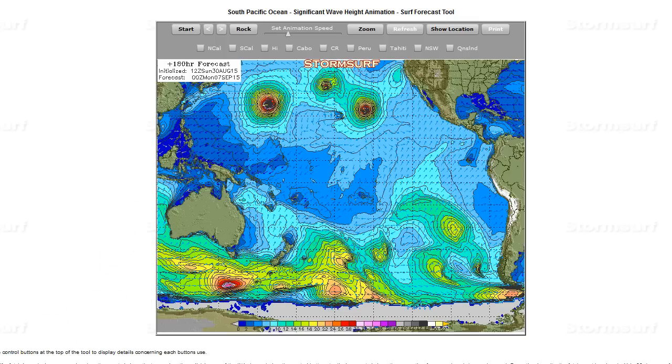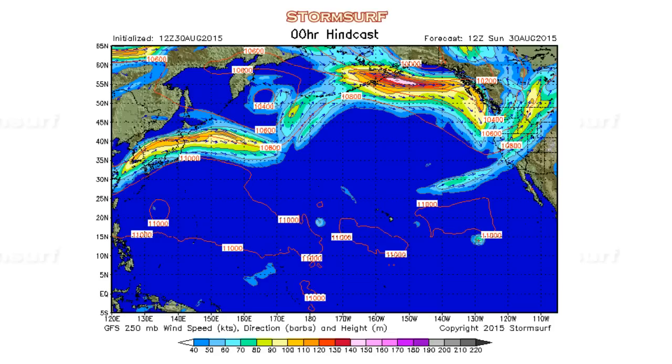Let's move on and take a quick look at the northern hemisphere. So we'll do the same thing here. We'll take a look at the jet stream, but we're also looking at the jet stream to examine the possible influence of El Nino on the jet and whether it is helping to enhance the jet.